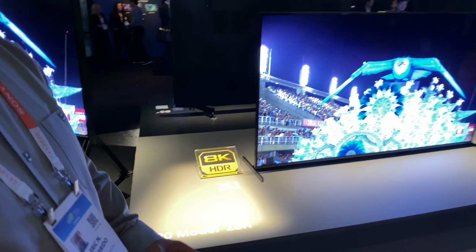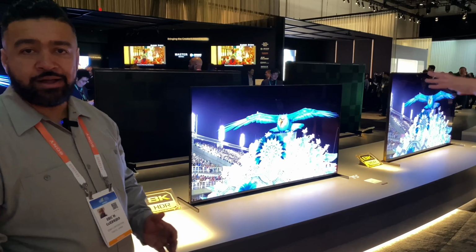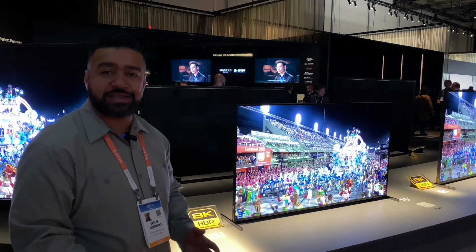First thing you should notice is that we have a new screen size. So we're expanding 8K into another screen size this year. Last year we originally said 85 and 98 were the screen sizes to focus on with 8K to see the best difference from 4K. But we now have a 75-inch screen size as well, so we're really excited about that.